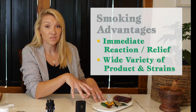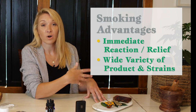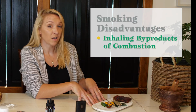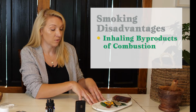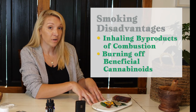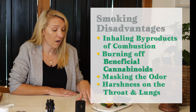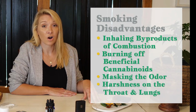Some of the advantages of smoking are it works immediately. You have access to the flower in many different strains. But some of the cons are you actually do inhale the byproducts of combustion and the lighter or torch that you're using to light the medicine with. Now, you also lose a lot of the beneficial cannabinoids when you do burn up your cannabis flower. Another con would be the smell, and then of course it can be very harsh in the throat and lungs.